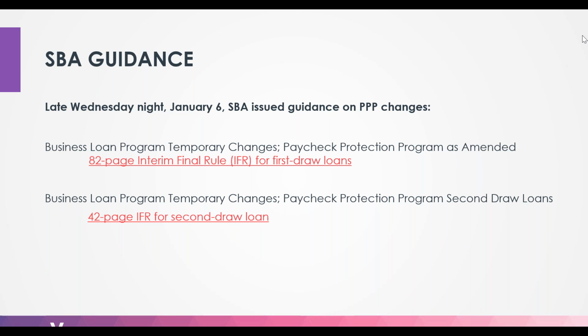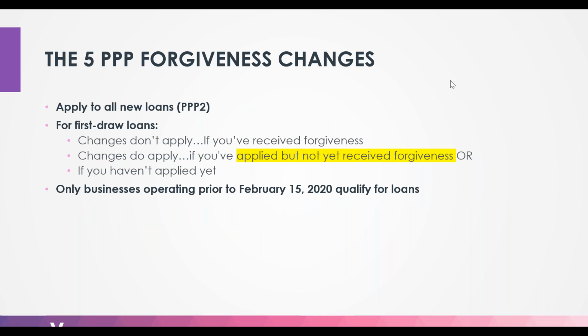The SBA guidance, just for your reference, and as I mentioned, you will be getting these slides. Here you have the links. There was a mandate by Congress that the SBA must issue guidance on this new expansion within 10 days of the signing of the law, which was on December 27th. So basically, SBA had until January 6th to issue guidance, and they made it late Wednesday night last week. They did issue the guidance, 82 pages on first draw loans, you have a link there, and 42 pages on second draw loans. So let's digest that and start to take a look at these changes.